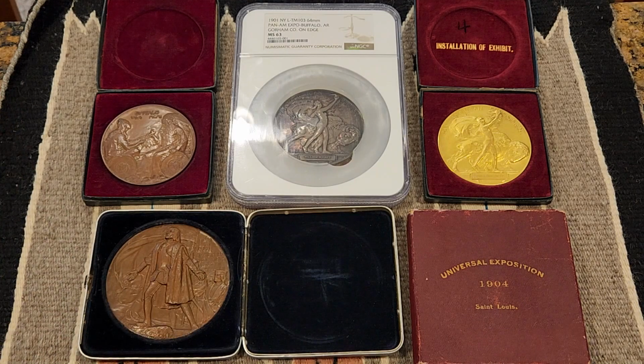I think it's important to note just how closely spaced these were chronologically. This all happened within about a 12-year period of time. Why World's Fairs? World's Fairs have long been laboratories of American numismatics.